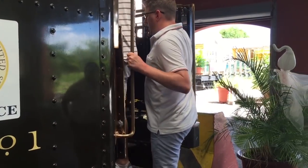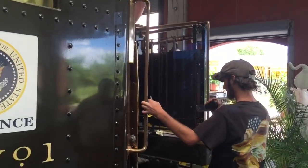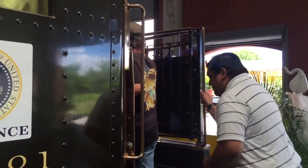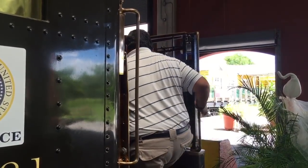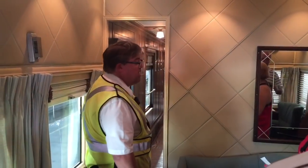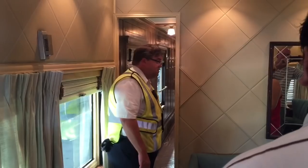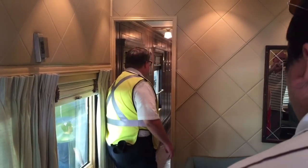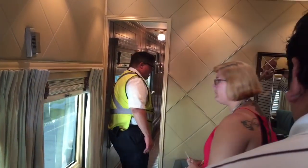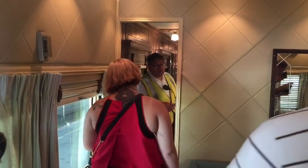Also on display is the presidential car Ferdinand Magellan, which was originally built in 1929 and rebuilt for presidential service in 1942 for President Franklin Delano Roosevelt, and would later be used by Truman, Eisenhower, and finally Ronald Reagan in the 1980s. Museum conductor Ed Ringwald tells us more throughout our tour of this amazing private car.